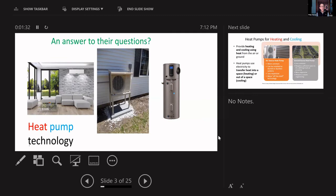All right, so here are our examples of heat pump technology. On the far left-hand side is a picture of a home that has a mini split system. On the right-hand side is the compressor for a mini split system. And on the far right-hand side is the heat pump water heater.